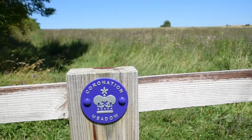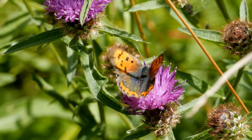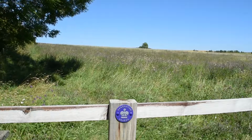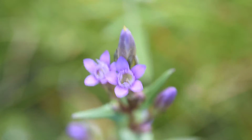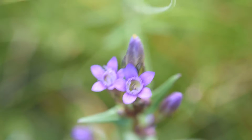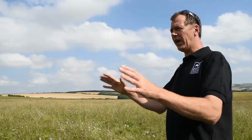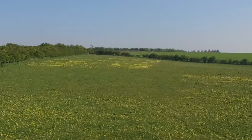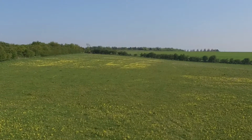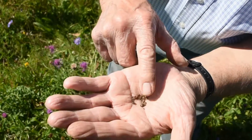The Coronation Meadow was a scheme that was introduced in 2013. Now, the roots of the scheme really came from Prince Charles. His Royal Highness is extremely passionate about native wildlife and native wildflower meadows, and he was well aware of the massive loss of 97% that we've seen in the last 50 or so years across the countryside. So what the Coronation Meadow scheme was to do was to highlight one meadow in every county as a traditional flower-rich native British meadow. The scheme has two main criteria. One is to identify a wildflower meadow, and two, to use that meadow as a resource to harvest seed and spread this seed across the county to try and increase numbers of wildflower meadows in the UK.